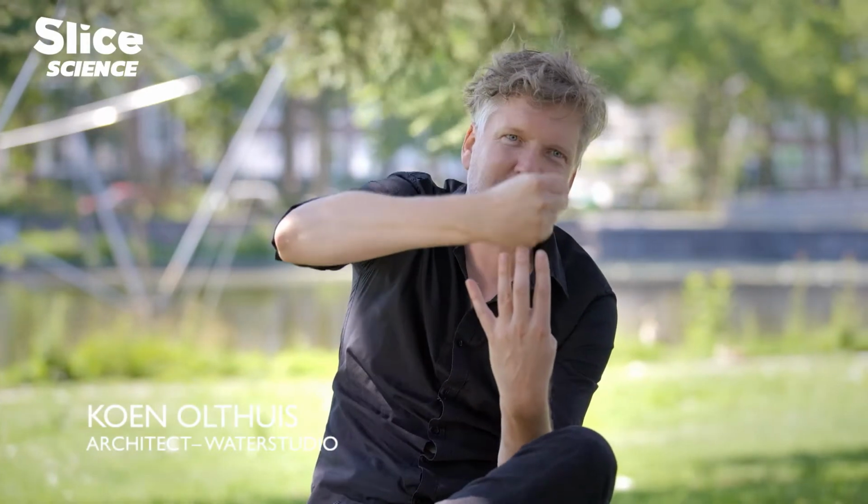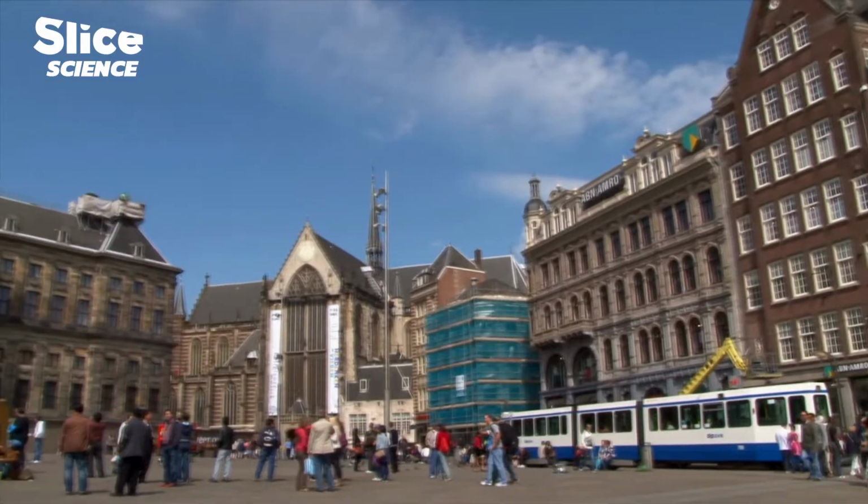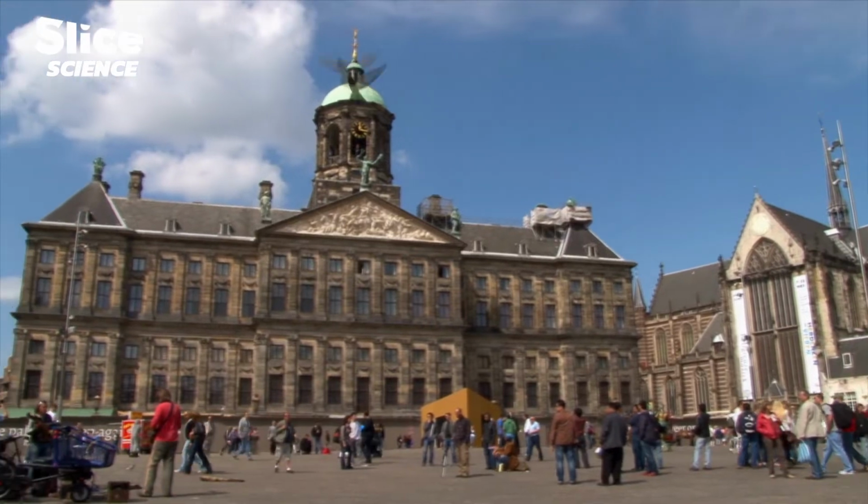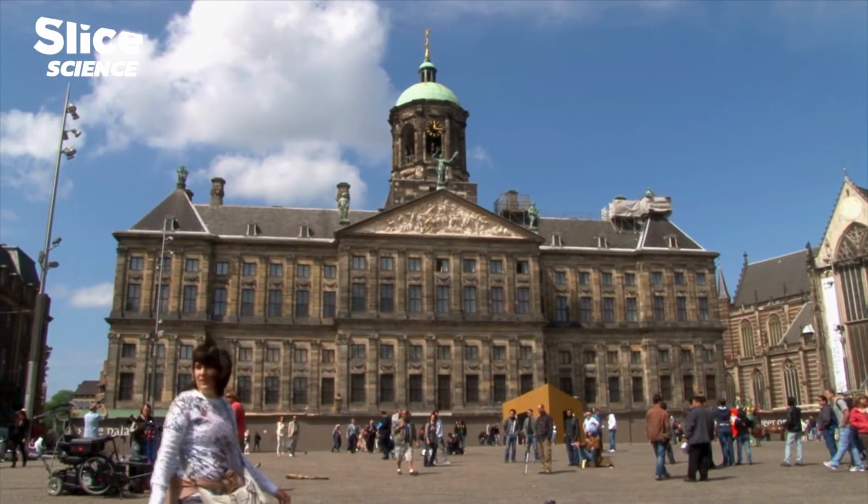So every house you see is put on stilts. For example, if you go to the center of Amsterdam, there's a big palace. And underneath that palace, there are, I think, 13,000 piles of 20 meters holding up one building. So the most dense forest of Holland is underneath one building.